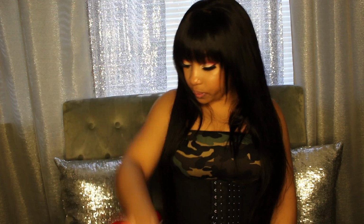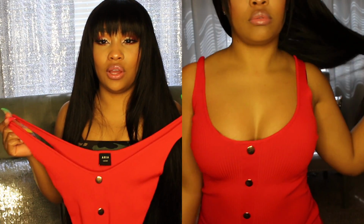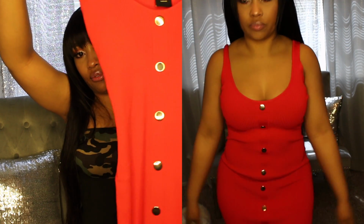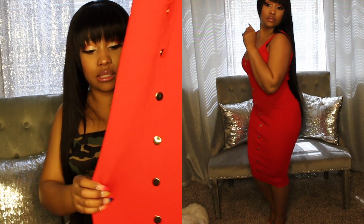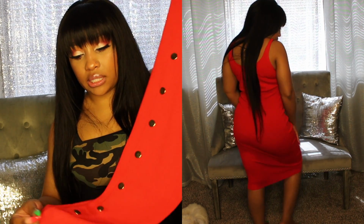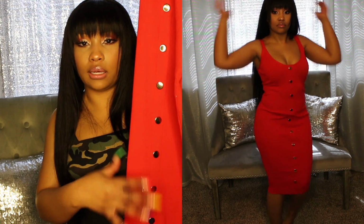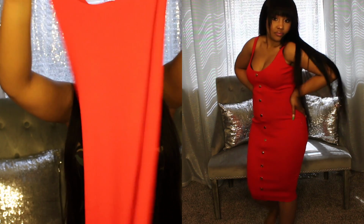So super cute. I picked up this dress in red because I don't feel like I have a lot of red dresses or anything like that. So this is how it looks. This one does have gold button details down the front, and it's just a nice ribbed type of material. Very bodycon-esque. The buttons do go all the way down the front. It doesn't have a split detail, and the buttons are faux buttons, like you can't unbutton it or anything. Super cute. And then the back of the dress is just plain.